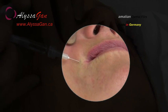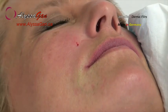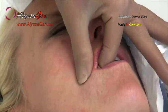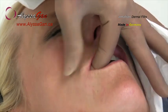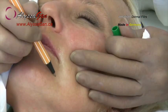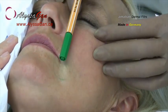A minor correction with a smaller needle lifts the corner of the mouth and makes the treatment result perfect. The position of the implant is corrected and optimized through gentle massage. This massage should not be too vigorous, so as not to make it painful. The same treatment is now performed on the other side of the face. The routine includes marking and planning of the injection strategy.